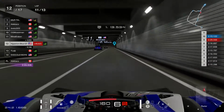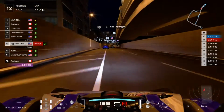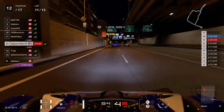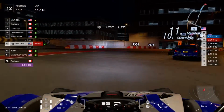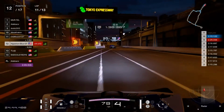So it looks like Meta Kraken is still trying to find a way to deal with OG Mullerman, and El Garso is now going to take it on. Going in to take that braking point is going to be a very hard choice. Taking that hairpin is going to be very hard. It looks like Meta Kraken is coming back onto 10th place.